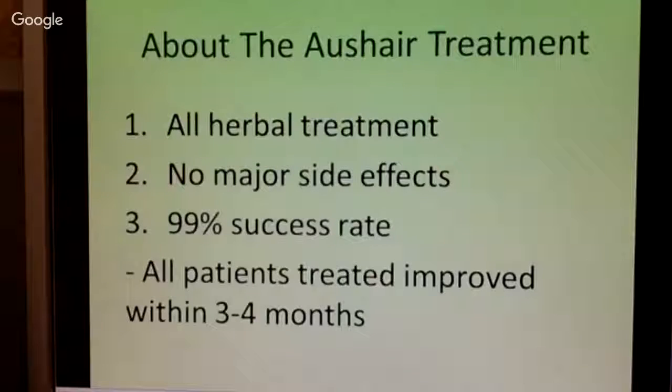So, as she mentioned, she did go on and use our herbal treatment. And just a reminder, it is an all herbal treatment. There are no major side effects that we found in over 20 years of using this product. We've got a 99% or more success rate, and we just find that all patients treated with this type of approach show improvements within about 3 to 4 months, which is quite good.